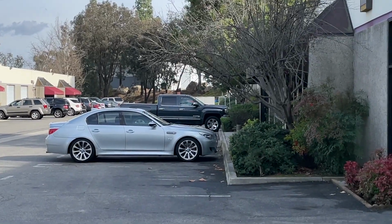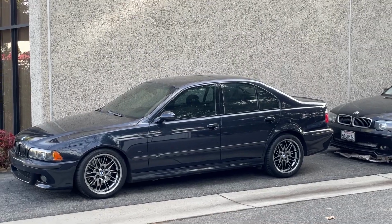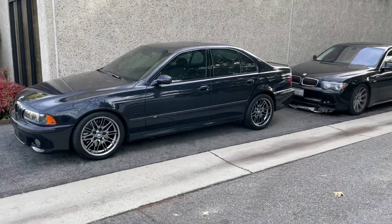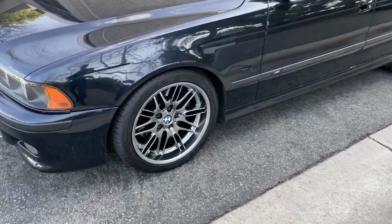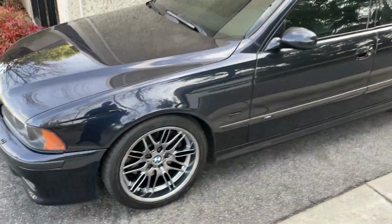Okay, let's see. We got an E60 M5 with a manual conversion. This guy, 2000 carbon black, 90,000 mile M5 is done. Customer approved the wheels, which came back a little bit darker than we're used to. It's now a square setup of rears, which really looks awesome. I love the way this looks. It just covers the car with debris.